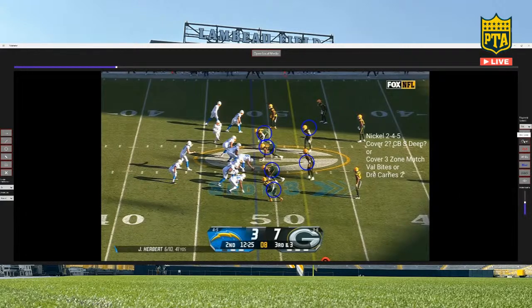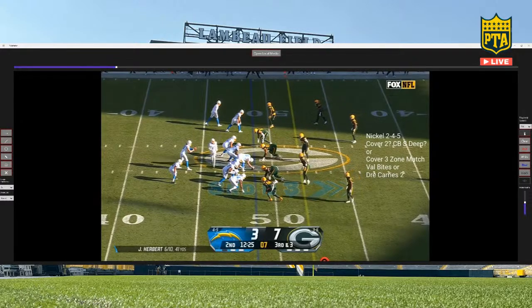We don't know what the exact call was, but to me, the cover 3 zone match probably makes the most sense. Val just bites. It's either that or Dre is supposed to carry the number 2, okay? Carry the 2 receiver. So let's roll the tape here. You'll see this is another big explosive play.